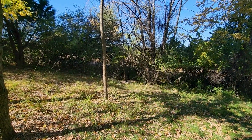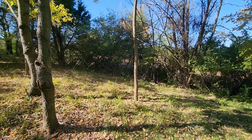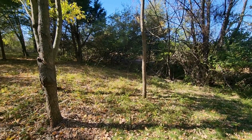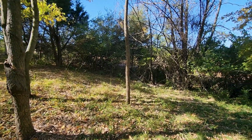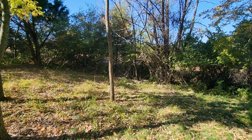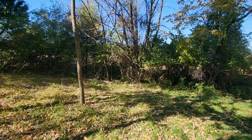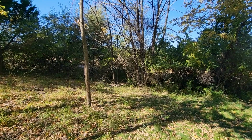So we have 6 acres here in Illinois, and through the years, this property has been in my family for several generations, and then I bought it from the estate when my grandmother passed away, probably 4 to 5 years ago at this point.